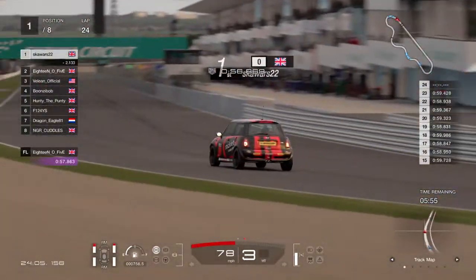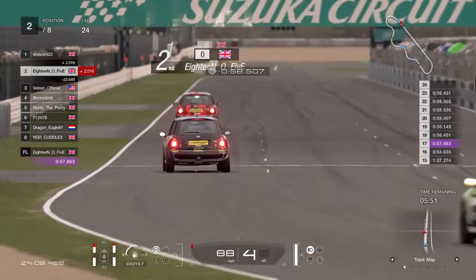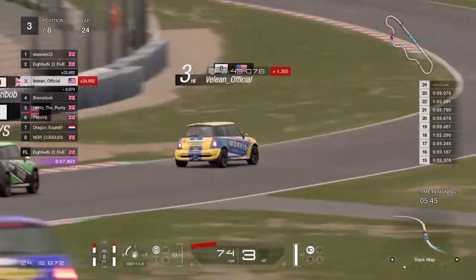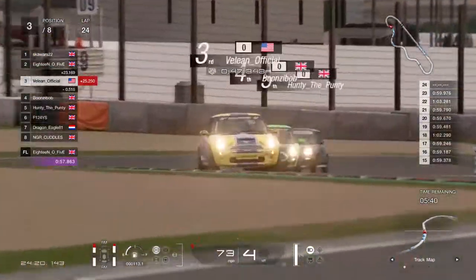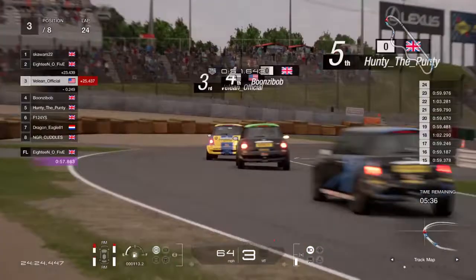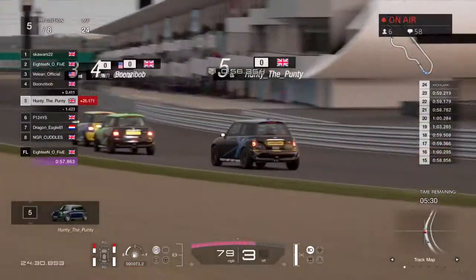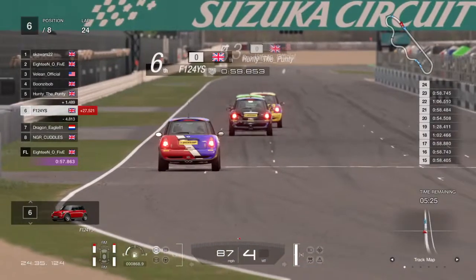So again, 18.05. Closing that gap, another half a second off of Star Wars. Again, the battle for third, losing a bit more time as well. 23 seconds behind the battle for first place. Bullseye Bob still right on him. Hunty the Punty closing him down more as well. He's made a bit more of a gap on F124.